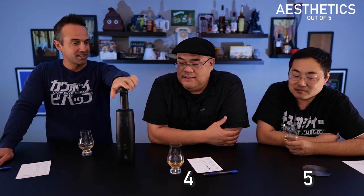Look at this bottle again. What's wrong with this bottle? The other ones are like these. No, they're not. The other one's frosted. Is it frosted? Yeah. I thought it was black. The 12.3 is frosted. Okay. What?